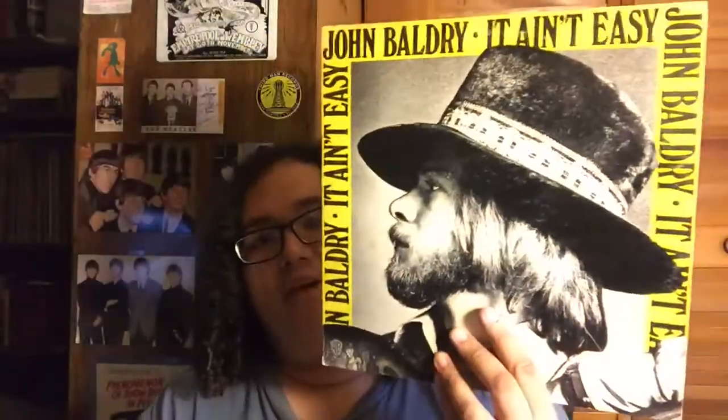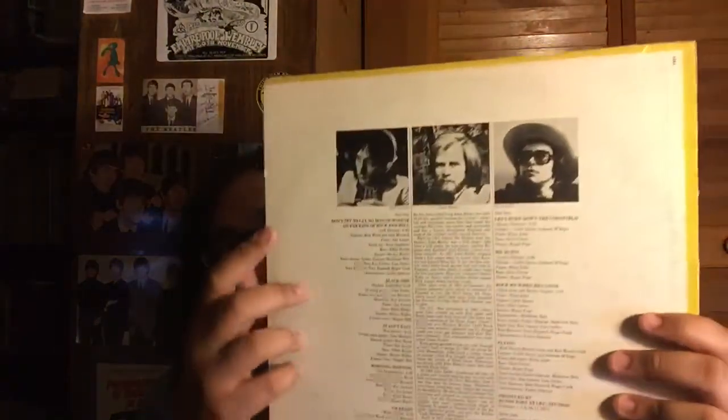John Baldry, this is another one of the thrift store ones I was talking about. It Ain't Easy. Co-produced by Rod Stewart and Elton John. This original copy on Warner Brothers. Long John Baldry, of course, famous English blues musician. Just a cool one to have.